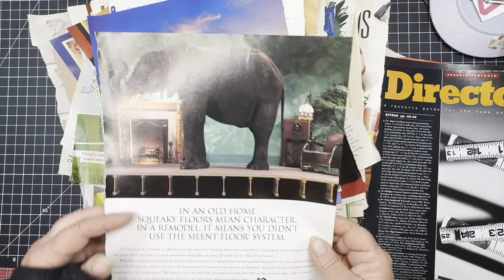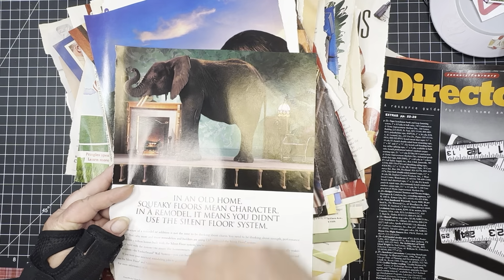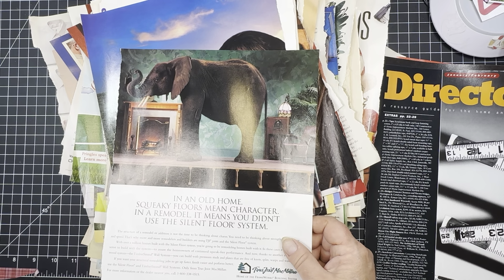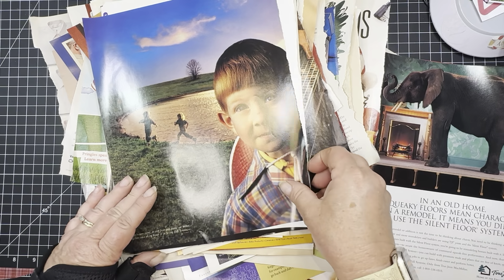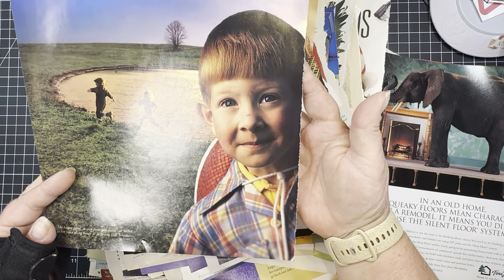This one I'm going to cut the elephant out. I think I have a couple of elephants, and I'm going to put him in my Gluebook Fussy Cuts. Okay, this one is going in the Gluebook Fussy Cut. Look at that cute little boy. Isn't he precious?